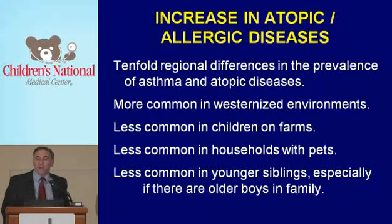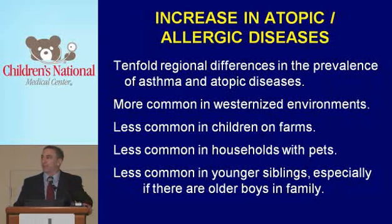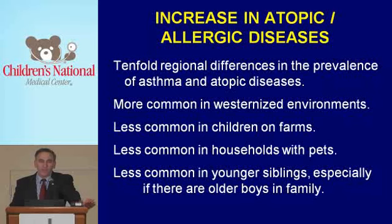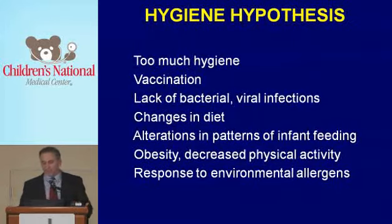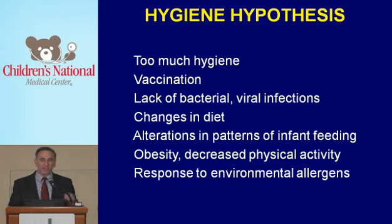And then one more item, as the dad of only boys, I appreciate this. It's less common in younger kids, especially when the older kids are all boys. The assumption being that boys are a less hygienic species than girls. So from those observations, and those have been well documented, we now generate this hygiene hypothesis of too much hygiene leading us to the susceptibility for more allergic reactions.